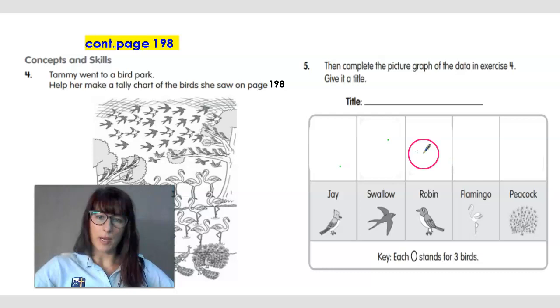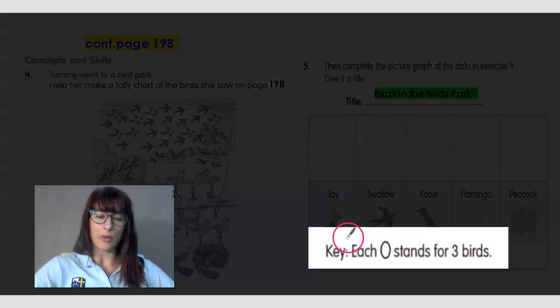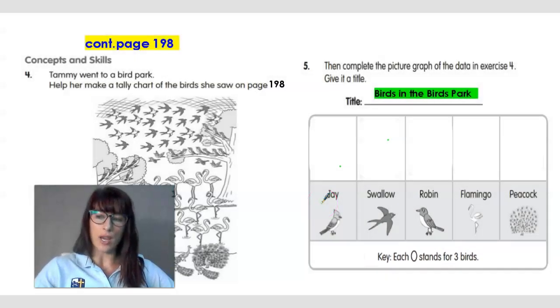Okay, let's finish this page. Now we have to use the same picture to complete the picture. Okay, we need to give it a title. Well, it's a bird park, so I would call it Birds in a Bird's Park. Sounds good. What do you think? Now we have to look at the key. We know that each of these symbols stands for 3 birds. We said we had 12. Okay, so we had 12 birds.